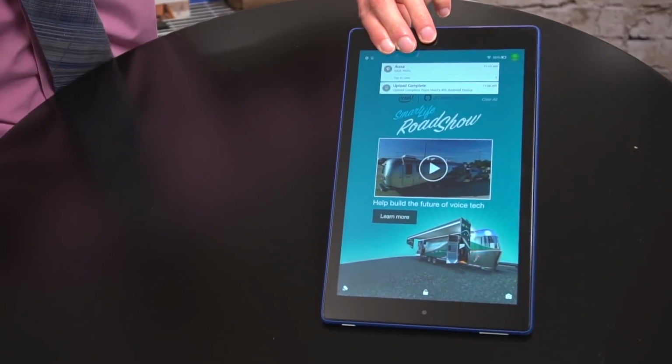Actual indentations, scrapes, marks. The tablecloth was not in particularly good shape. The tablet is completely fine. Look at that. Absolutely fine. The table, not so much.